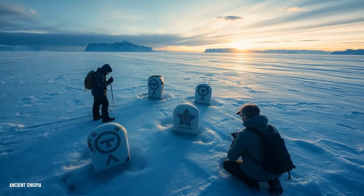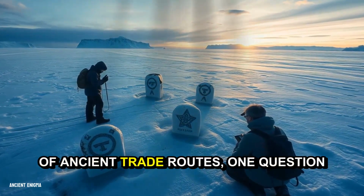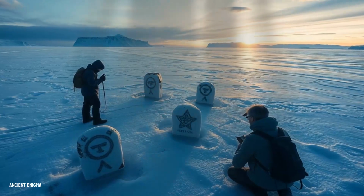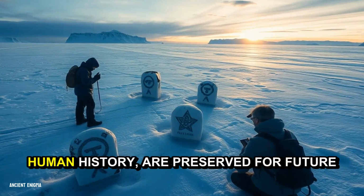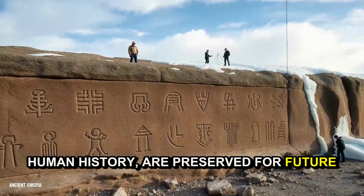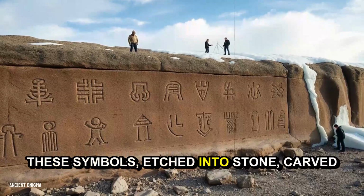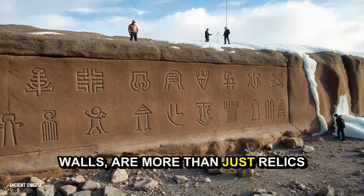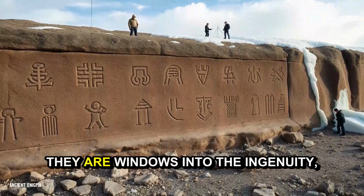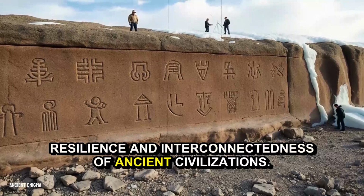As we journey through the remnants of ancient trade routes, one question lingers: how do we ensure that these cryptic markers, these silent storytellers of human history, are preserved for future generations? These symbols, etched into stone, carved into ice, or painted on temple walls, are more than just relics of the past. They are windows into the ingenuity, resilience, and interconnectedness of ancient civilizations.